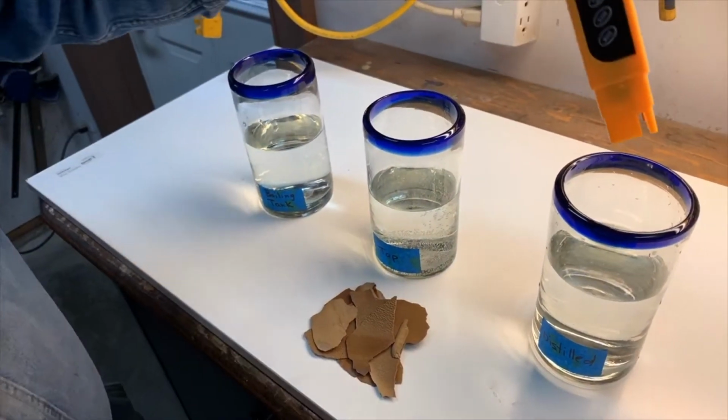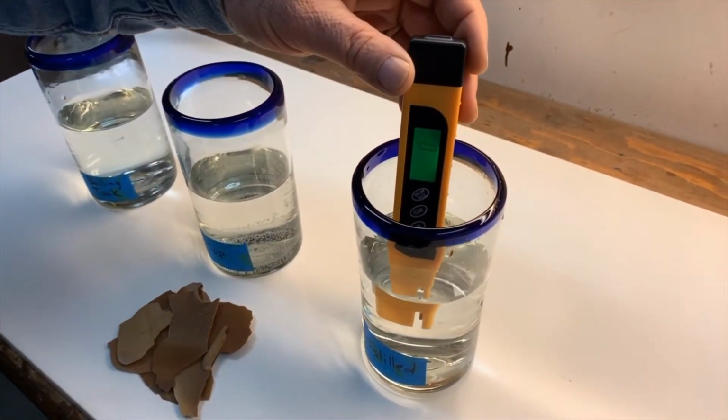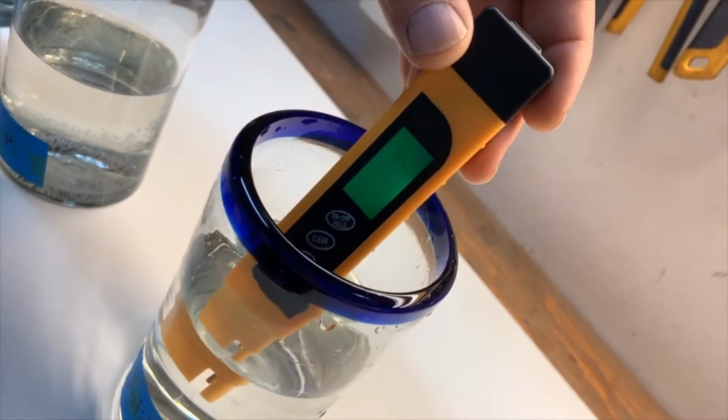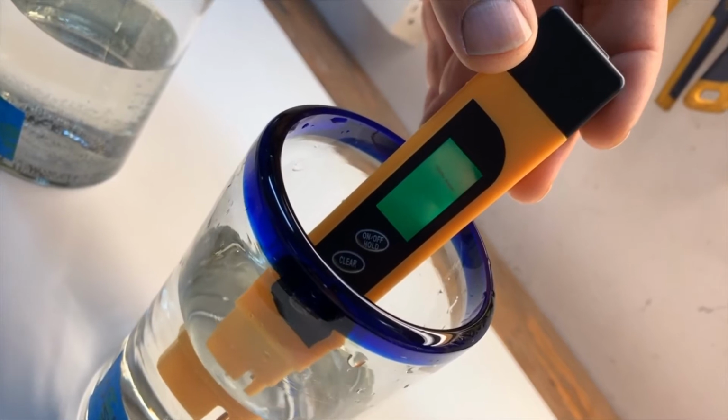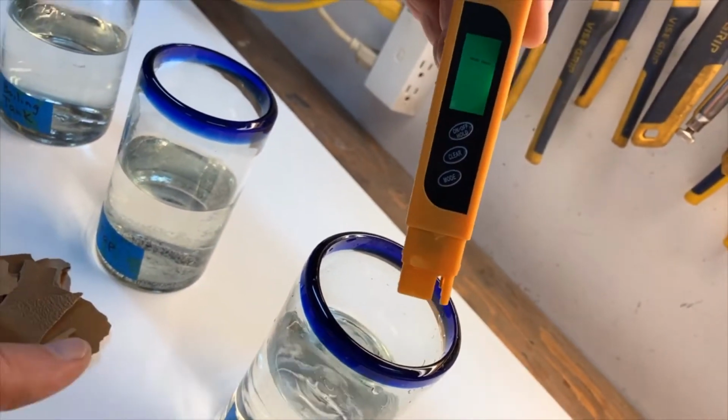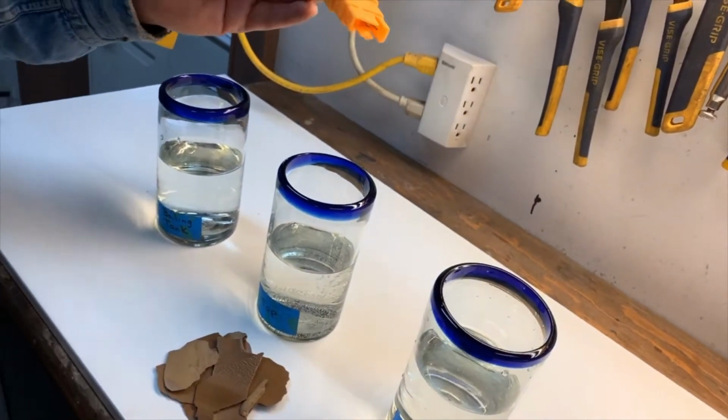So distilled water, 0, oh, it's showing 1 part per million. So pretty much completely mineral free. 1 part per million is not very much. It could just be caused by a little dust that settled in that glass.